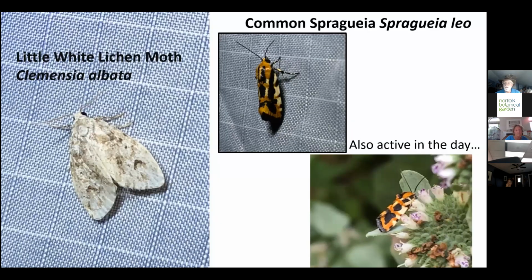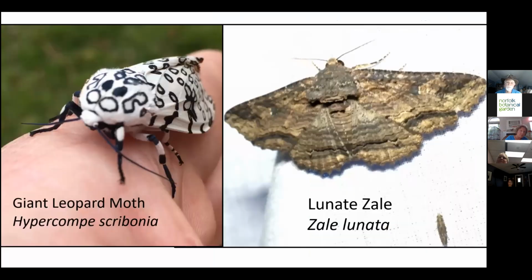Little white lichen moth. So there's one of those moths that they don't eat plants, they eat lichens. Lichens, of course, are a symbiotic relationship between a fungus and usually a protist, some type of an algae. And then there's the common spragueia, but they're also active in the day. I took this shot not too long ago on some mountain mint. So they'll show up at night for the lights, and then I've seen them in the daytime too. So kind of like the Ailanthus webworm.